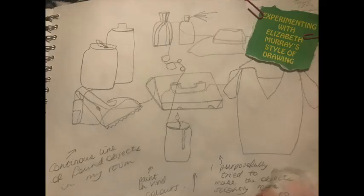So in order to further understand the way in which Elizabeth Murray creates her work, I decided to take another step backwards and experiment with her abstract way of making objects look a lot more ambiguous and a lot more fluid. So I decided to look at objects in my room and then draw them in the form of continuous line and make sure that they were made abstract.